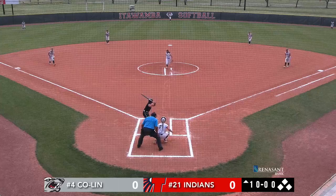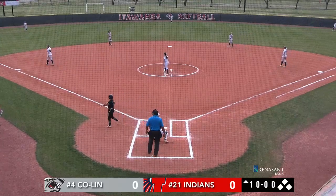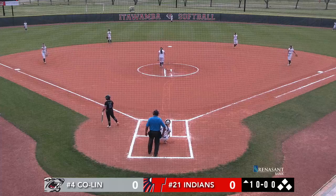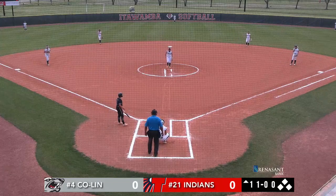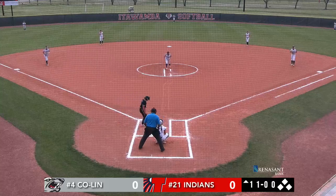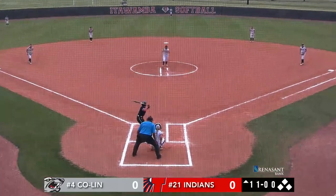On the mound for the Indians. She delivers that Guarantee Bank first pitch at 4:30 p.m. Lily comes in with a 4.55 ERA, 4 wins, 6 losses on the year.